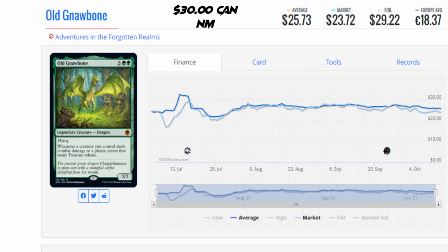The interesting thing I find about Old Gnawbone is as a 7/7 creature, for a 7 casting cost, he's a big, huge flying creature with a decent ability, but he's not seeing tons of gameplay until late game. You can ramp him out in green if you have a solid green deck to really get him going, but it takes time. But Dungeons and Dragons didn't have mass openings after the initial release. So Old Gnawbone might actually end up going up in value just because of the supply issue later on.